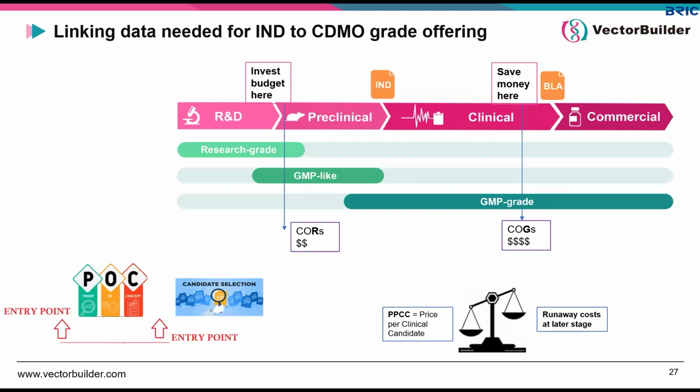So why is it important then to link this data during your IND? Your IND is your investigational new drug. You need an IND to go into clinic. But as I mentioned, and this is why I'm repeating myself a few times, it's very easy to overlook.